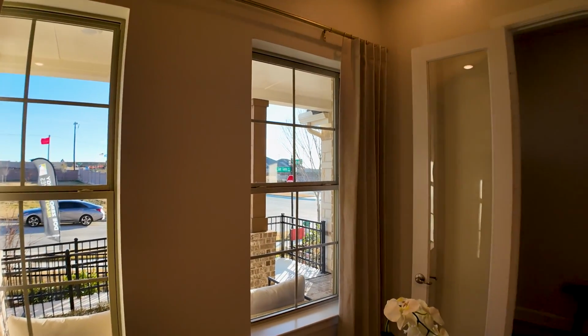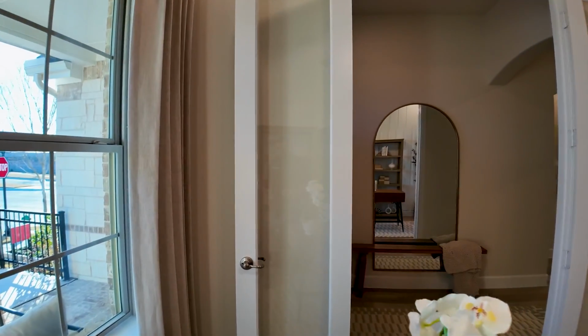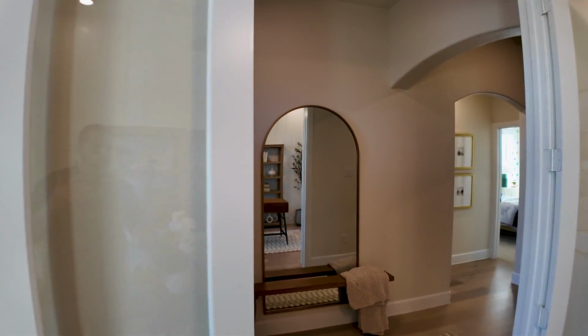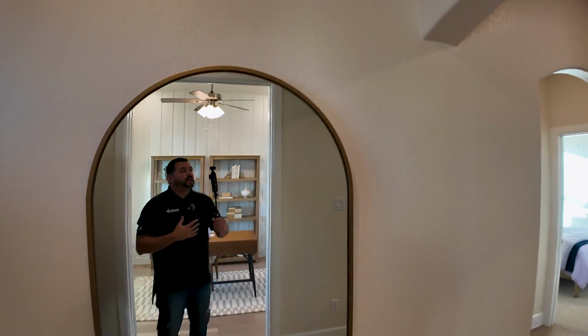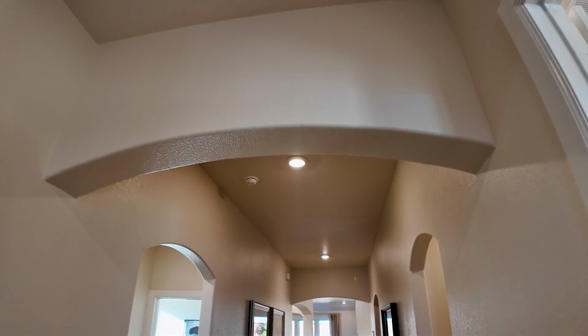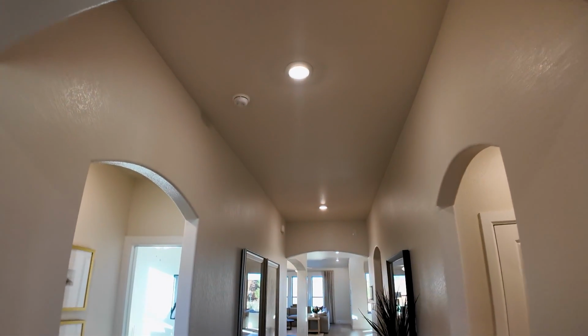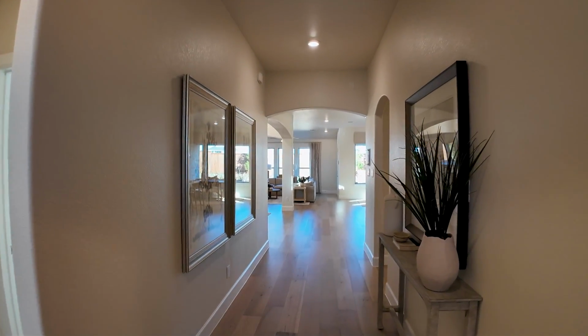So great detail here. You've got your glass French door, good size home office. We know so many of you guys are working from home or need a home workspace. You've got good ceiling height here. Now this is a one level plan, so you're not gonna get those 20-foot ridiculous soaring ceilings, but you're gonna get 10, 12-foot ceilings throughout here.